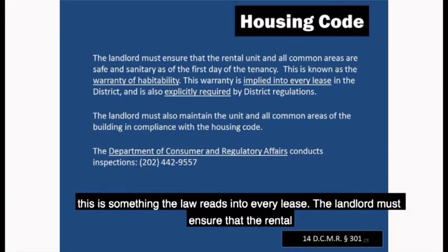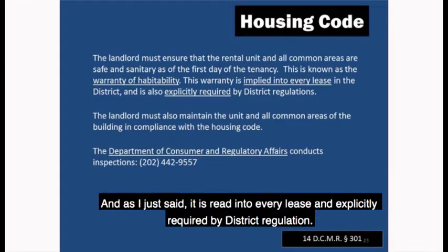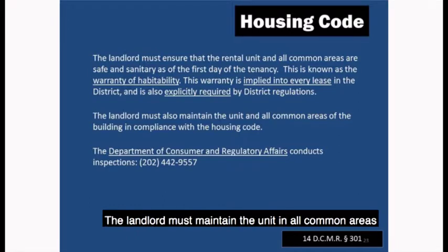The landlord must ensure that the rental unit and all common areas are safe and sanitary as of the first day of the tenancy. And as I just said, it is read into every lease and explicitly required by district regulations. The landlord must also maintain the unit and all common areas of the building in compliance with the housing code. And that is a requirement to be able to take a rent-controlled unit rent increase. I do see your question in the back.